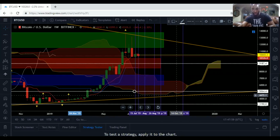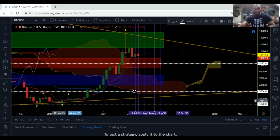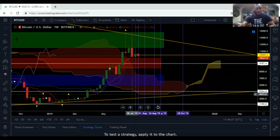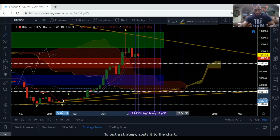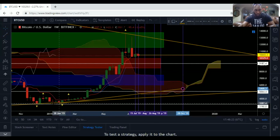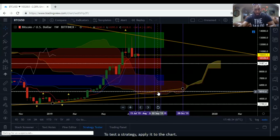We could very well reach 5K right here. Let me draw this up real quick. 5K. Oops, let me do that again. There we go. So about right here, we're headed down in about this range, right in here. By September, we could start moving back up to the upside and then really take off in October.